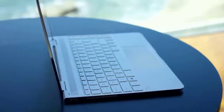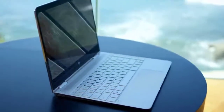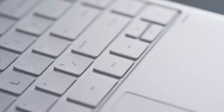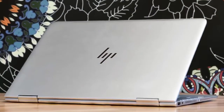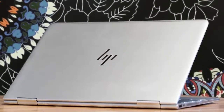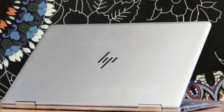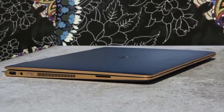The HP X360 is powered by powerful hardware which includes a 2.7 GHz Intel Core i7 processor, 16 GB of RAM, a 512 GB SSD and an NVIDIA GeForce 940MX graphics card with 2 GB of dedicated RAM, so when you combine these specs your productivity will be dramatically increased. For example, you can install dozens of apps and run many of them at the same time without noticing any lags or app crashes, which are known for causing frustration.